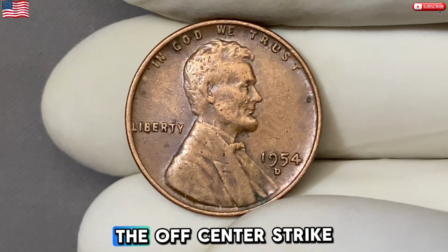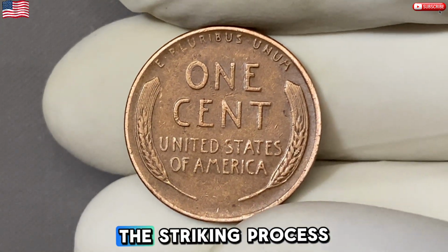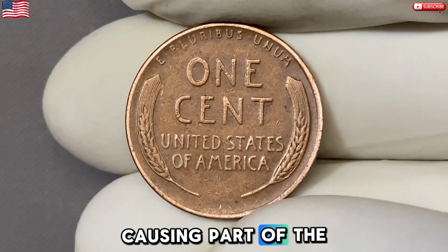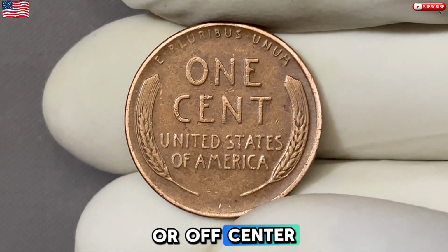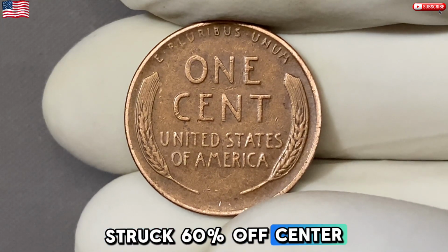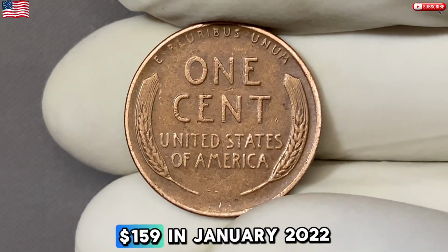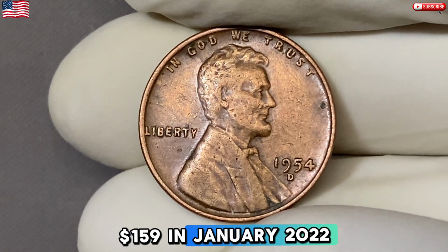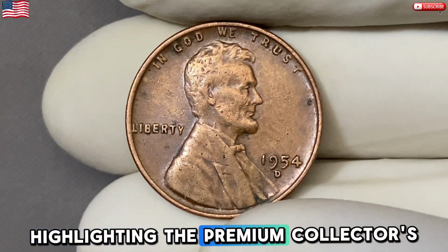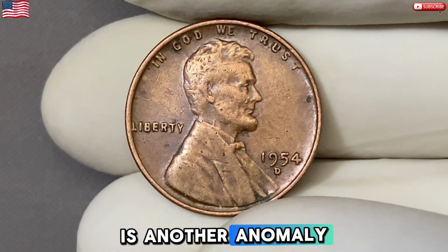Another notable error is the off-center strike. This happens when the coin planchet is misaligned during the striking process, causing part of the design to be missing or off-center. A 1954 D wheat penny struck 60% off-center and graded AU-58 sold for $159 in January 2022, highlighting the premium collectors place on such unique specimens. The broad strike error is another anomaly where the coin is struck without a retaining collar, allowing it to spread out and become wider than usual.